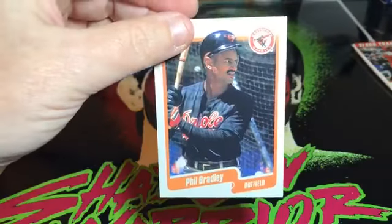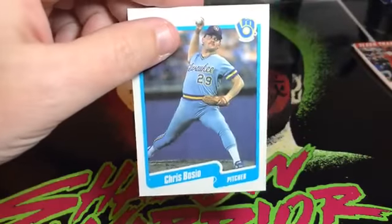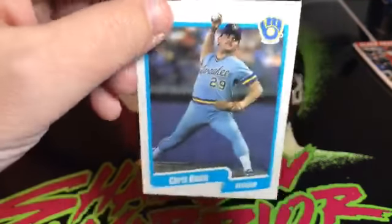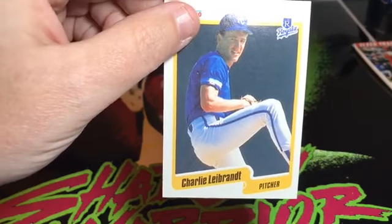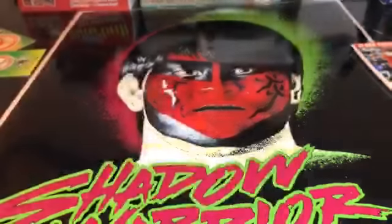We got a Phil Bradley as a Baltimore Oriole. Little batting cage action. Youngster Chris Bosio, great looking Milwaukee Brewers uniform there. Baby blues for Chris Bosio. Moving on. We got Charlie Leibrandt, left-hander, part of a couple important teams for the Royals.